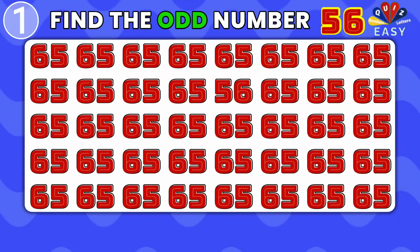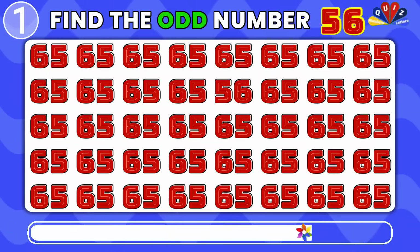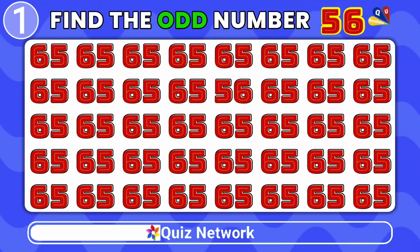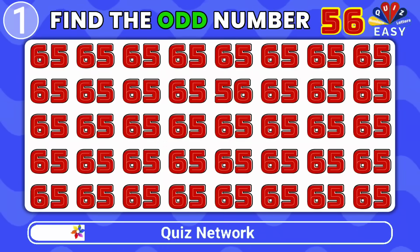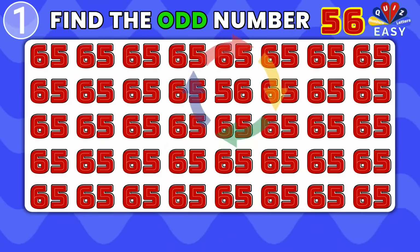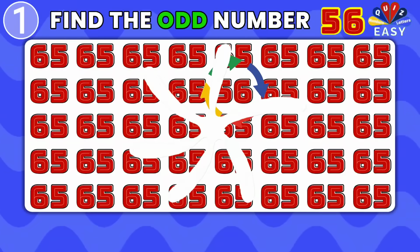Guys, are you a focus master? Then find the number 56 within 10 seconds. Wow, you are a focus master. You find it the odd number.